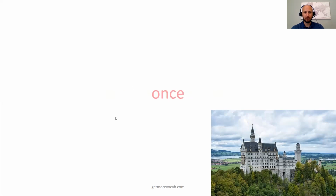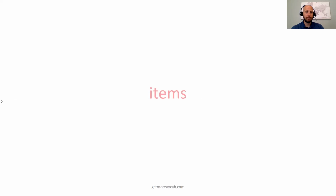Once. Once upon a time, the way you would start a typical fairy tale. Once is the pronunciation. I didn't do it twice, I did it once. Items, long I sound, items. So you can, I don't know, go to the express checkout lane at the supermarket if you have fewer than 10 items.